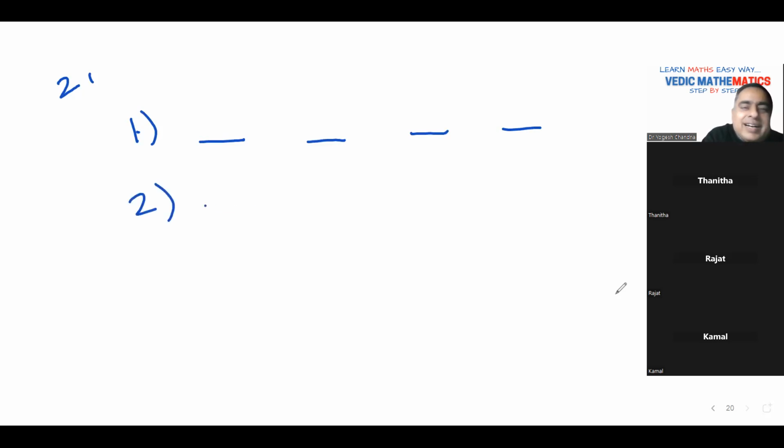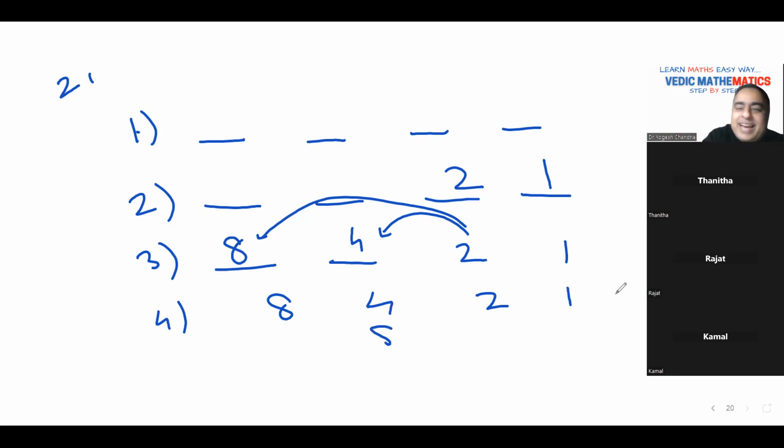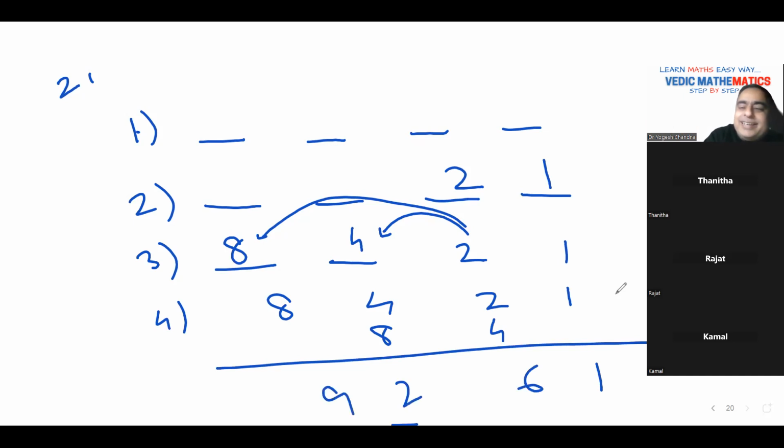Now earlier, what you did, you started with 1. Now 1 is at the back end. So start from the back. 1, 2. So what is the square of 2? 4. What is the cube of 2? 8. So what I have? 8, 4, 2, 1. Double it. 8, 4. So what is this? 1, 6, 2, 9. Clear?